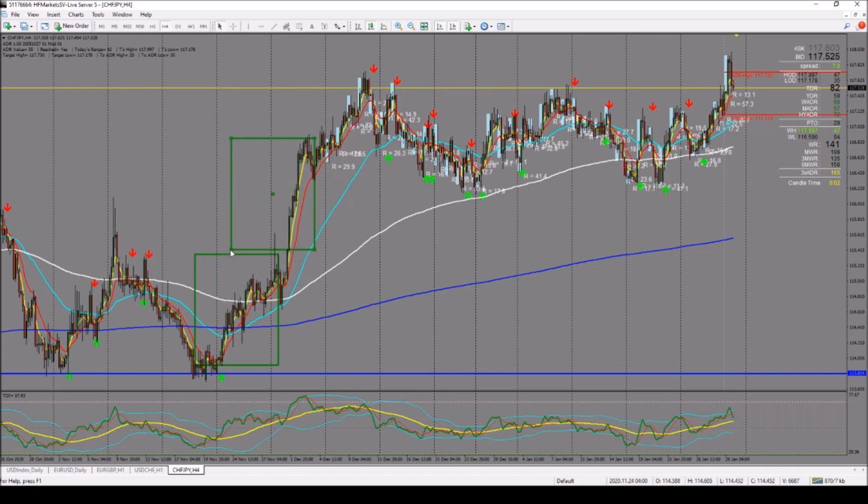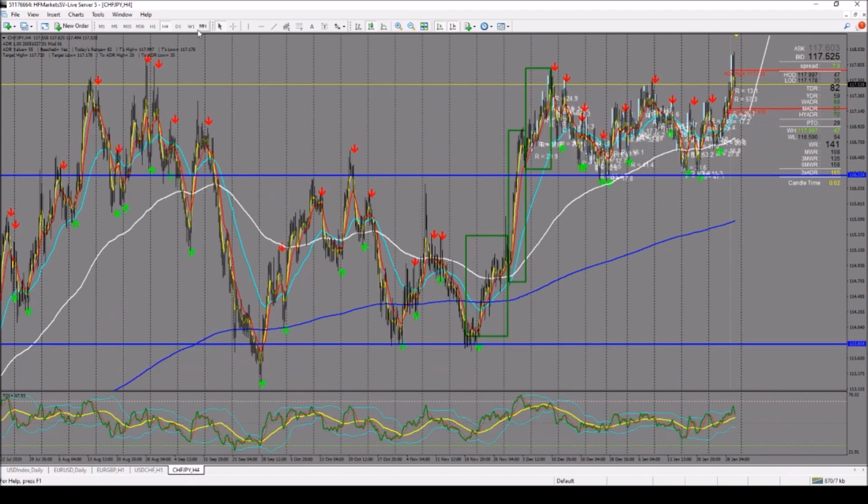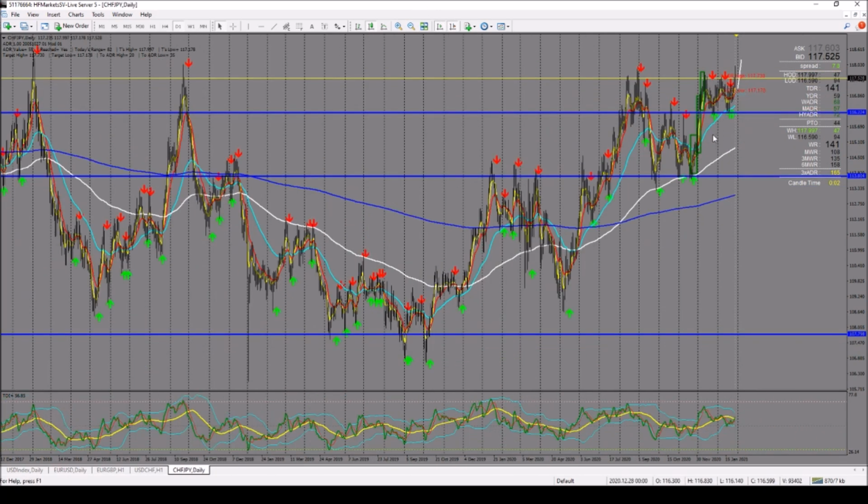H4 level 1, H4 level 2, and then H4 level 3. Then after that we had a very big dip, which was this one, where we had our reset. So we are now anticipating to look for buy setups going upwards. So this is how it looks like on the daily time frame. This is basically the first daily time frame, level 1.